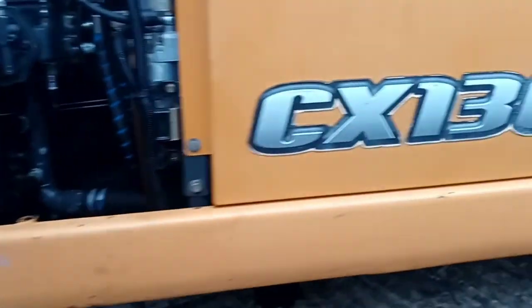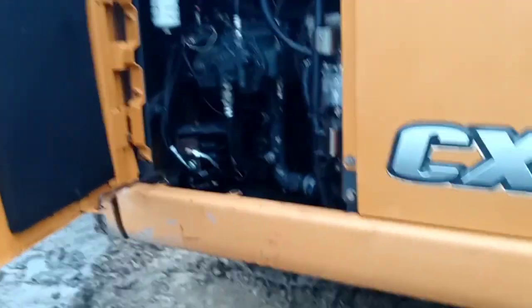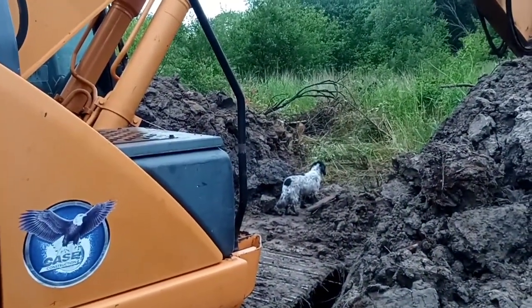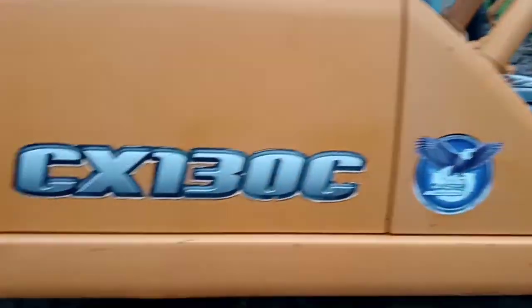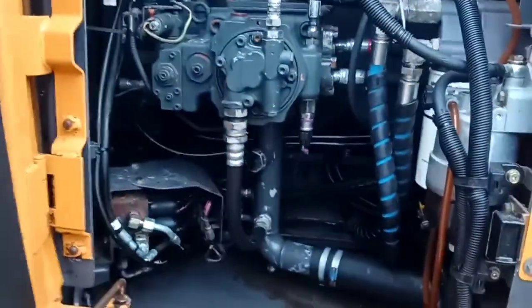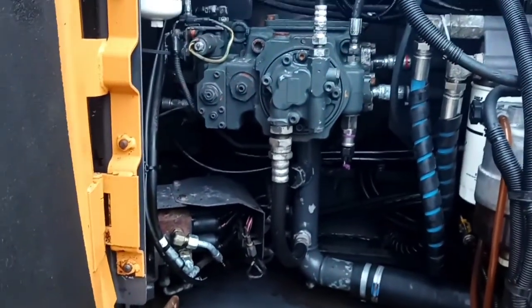I'm just having one of those months where I've had a really good run for 10 years. I've run second-hand machines and not had really any trouble at all. So this is just one of those things. Anyway, I think I know where a leak is coming from. There may be more than one, we're yet to see.